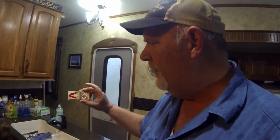Sherry's preparing the war zone down below here by emptying out the cupboard. And we're about to embrace in the battle of RV versus mouse. So the plan is we're going to equip these mouse traps with peanut butter. And then hope our cat doesn't find a way to get in there.